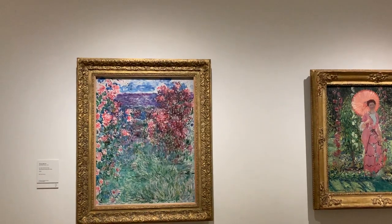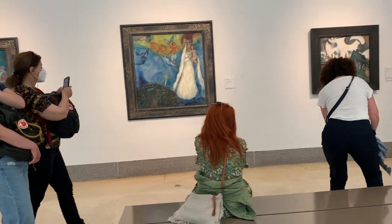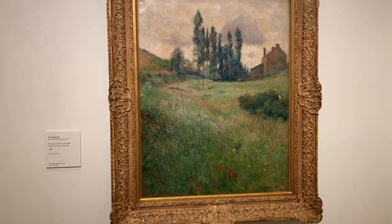Just walked through the Thyssen-Bornemisza Museum for about 2 hours. There are a lot of famous paintings in there, including some Renoirs, Monets, Manets, Salvador Dali, interspersed with lots of other famous paintings. I'm sure there's art history people out there who know so much more than we do. Well worth going in because there are a lot of very amazing paintings.